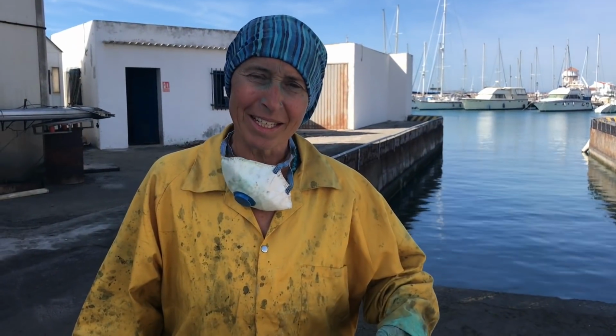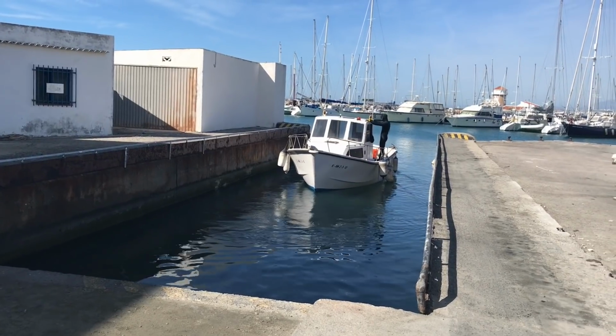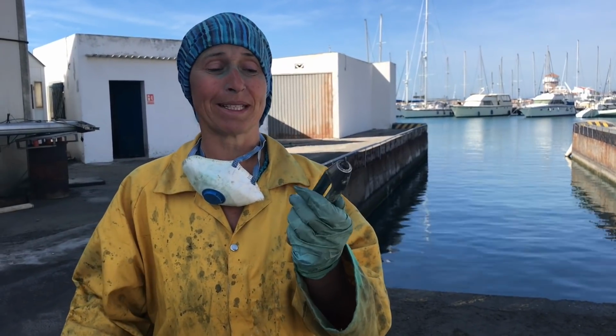So when we came in, they had to undo the backstays, and while they did that, they actually dropped one of the bottom screws in the water there. But today they brought their diver. He went down and he managed to retrieve it, which we're really happy about because, as you know, this was our new rigging.